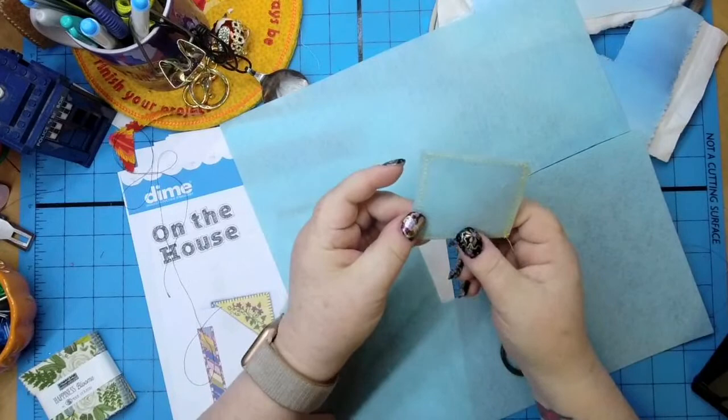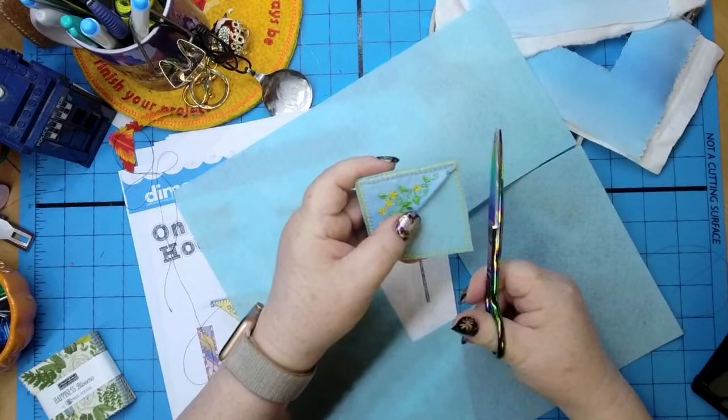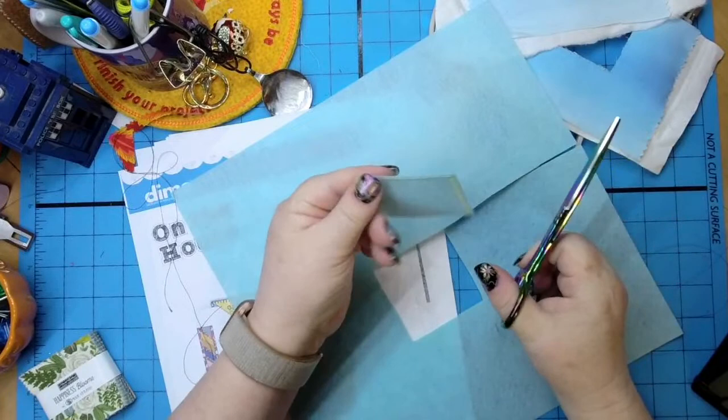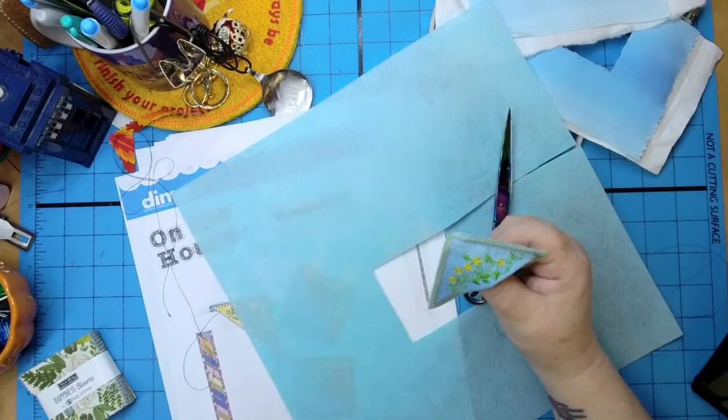I guess I could cut that. Oh, I didn't realize I was that far off. Man. If you're good with a rotary cutter, this would be a really good time to do it. But I like having a little bit of the edge off of it. To make it even more perfect, you could use a matching thread on the background. So that's awesome. I'm pretty happy with that.